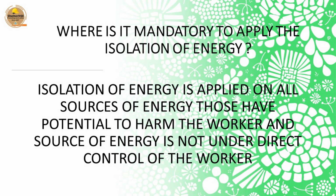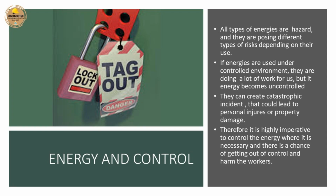Isolation of energy is mandatory to apply on all sources of energy that have potential to harm the worker and where the source of energy is not under the direct control of the worker. All types of energies are hazards, and they pose different types of risks depending on their use. If energies are used in a controlled environment, they do a lot of work for us, but if energy becomes uncontrolled, it can create a catastrophic incident that could lead to personal injuries or property damage.